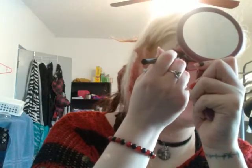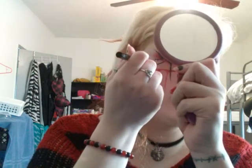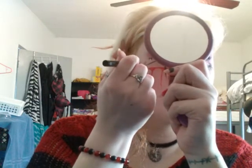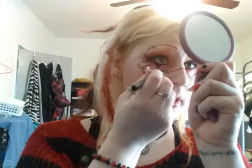But this is totally me, with the stitches. I'm like the only one that still does that. I also do this. Little, very fairy-esque. Put some stitches.